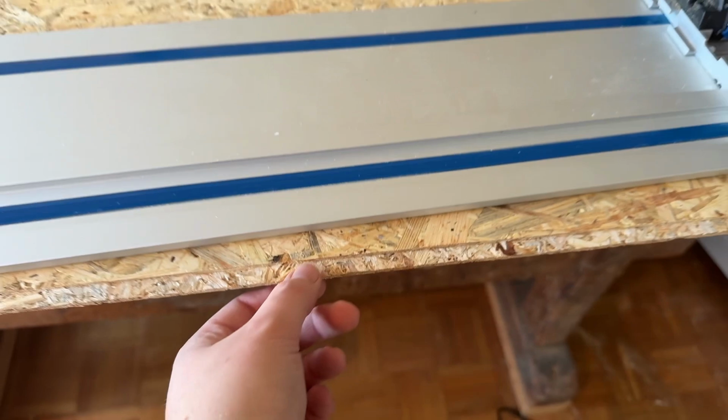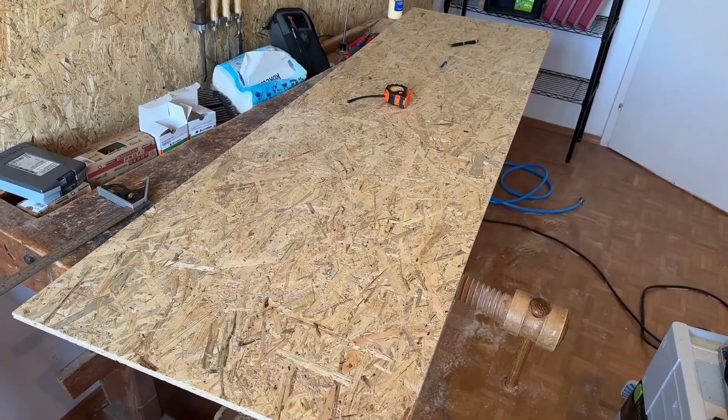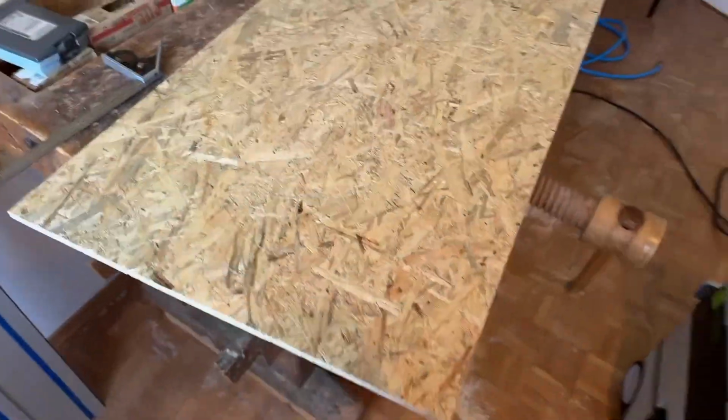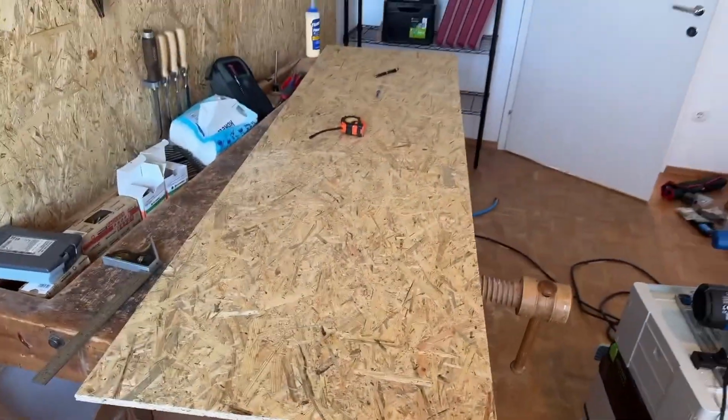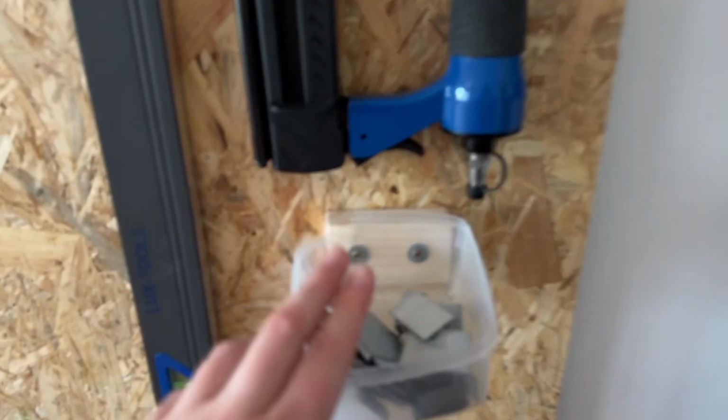Time to cut off the edges of one of these OSB boards to make a table out of it. Cut the two longer edges smooth and parallel and one end perpendicular. So now let's put some boards on there to reinforce it a bit. The first board to the bottom, now just some longitudinal ones. Well, that didn't last long. Clamp fell down and absolutely shattered this.